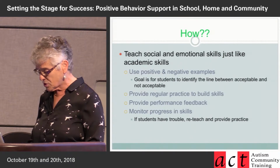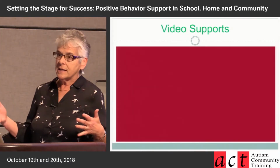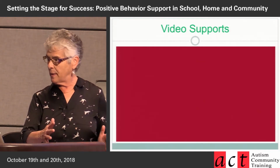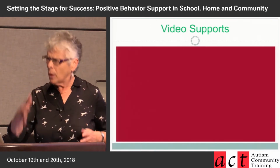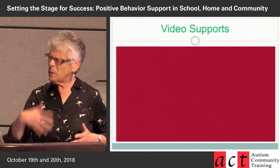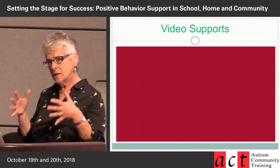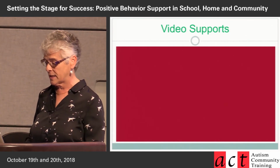We may also use strategies like video modeling. So for students with autism and developmental disabilities, sometimes practicing it with their classmates is just not going to be enough. They also need to see it. They need multiple opportunities to experience what it's supposed to look like outside of these practice sessions, so we can create video models around that, which also might be useful for the rest of the school.